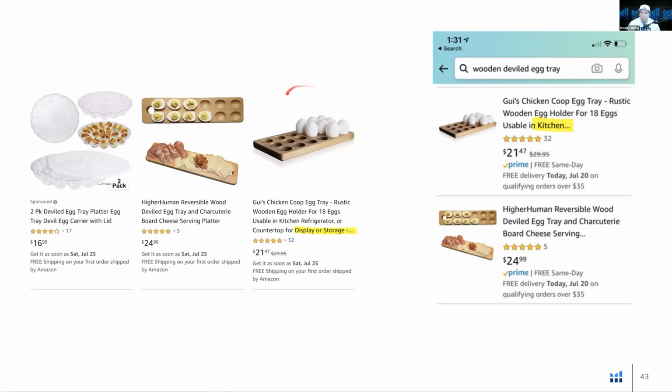So for example, this is a desktop search result for, I don't know, deviled egg tray or something. You see here how it says ... That means my listing is obviously longer, but it shortened it. It doesn't show your entire title in the search results. On a desktop, in this case, it truncated my title at 138 bytes. That's where it put the ... But on the mobile Amazon app, it truncates it even further. This one was at 84 characters.